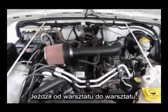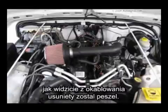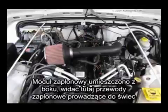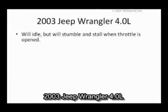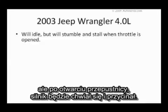This thing has been from shop to shop. And as you can see, all of the conduit has been stripped from the harness under the hood. And they have placed the coil pack here off to the side with spark plug wires leading to the plugs. This vehicle will start and idle, but if you touch the throttle, it'll just stumble and stall.